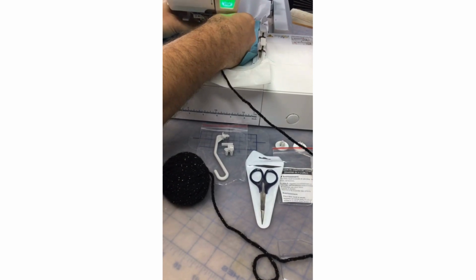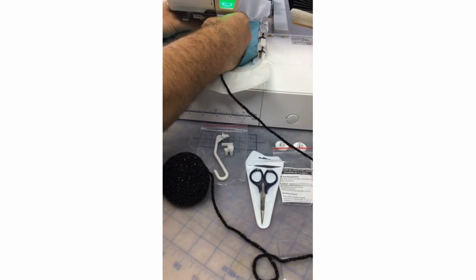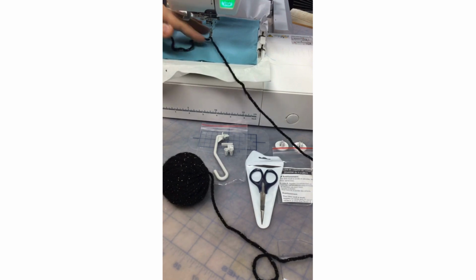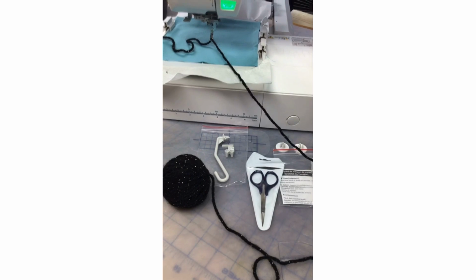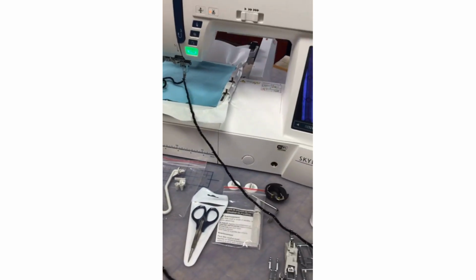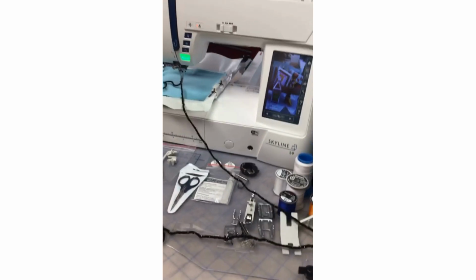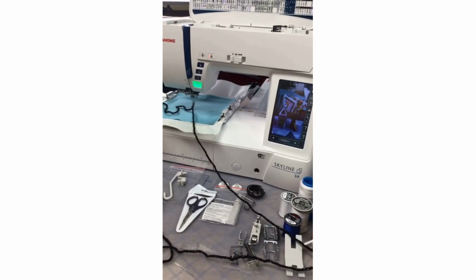I really like doing this, so that's why I thought this would be a good demo. I had a class, the Skyline S9 class that I was offering, again online through the Janome Sewing and Learning Center, and so many people that took that class said they didn't even realize they had this, they've never used it.